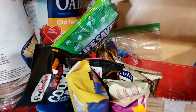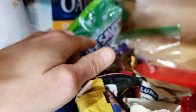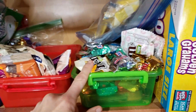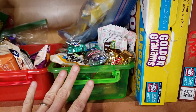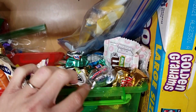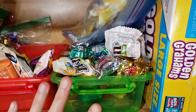As you can see, I've got some snack bars in here, a little bit of candy back there, and then we have John's snack container, and then Allison's. I'm calling this her treat container because you saw her snack basket down there, but this is full of all sorts of candy, and it's not like she eats a ton of this every day.